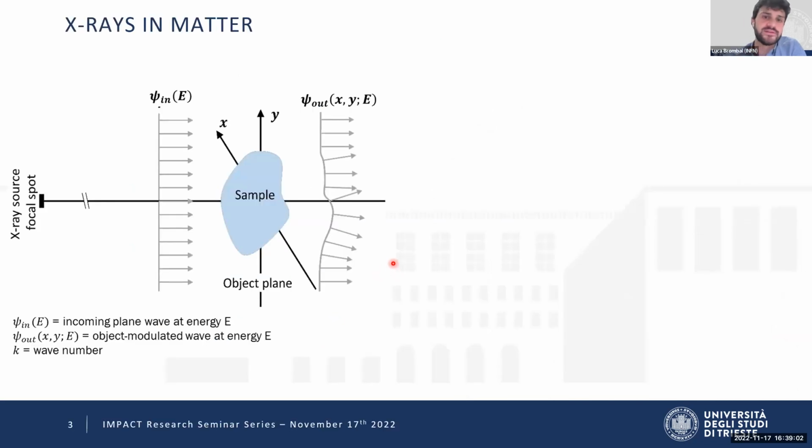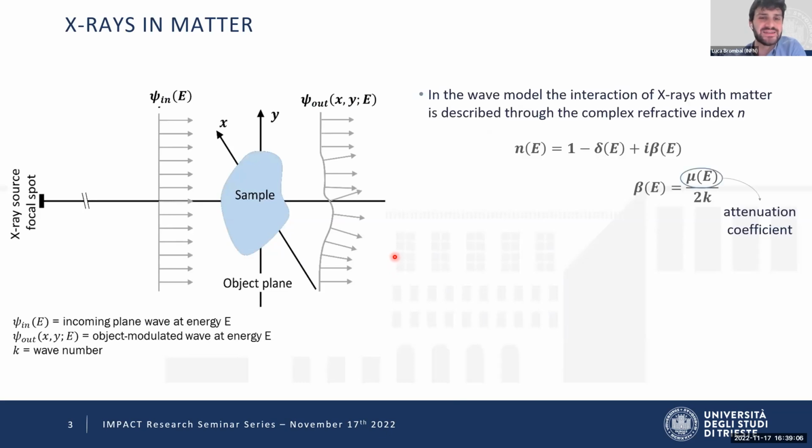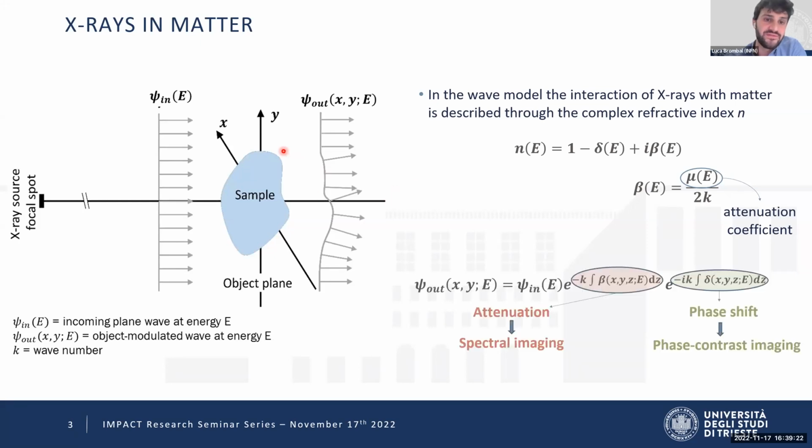So the physics first, I'll be brief on that. When talking about both spectral and phase contrast, and I think you know this very well, the wave model for the interaction of X-rays with matter comes in handy. In this model, as you know, the effect of the presence of the sample on the incoming X-ray wave is basically a modulation of the outgoing wave, both in amplitude due to attenuation effects and in phase due to the phase shifting imparted by the sample. I find these kinds of formulas very handy because they give you the idea of both contrast sources: attenuation, which is the modulation in amplitude and is the basis of spectral imaging, and the source of contrast of phase contrast imaging, that is the modulation in phase.